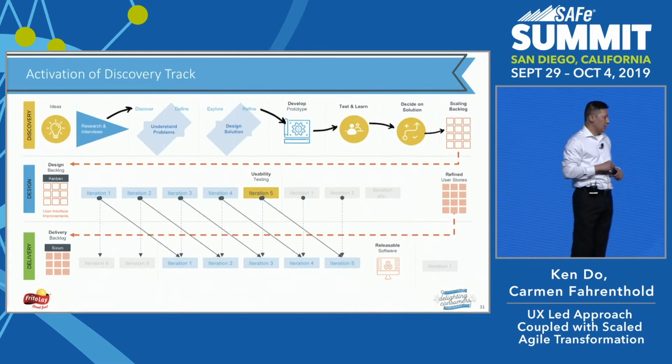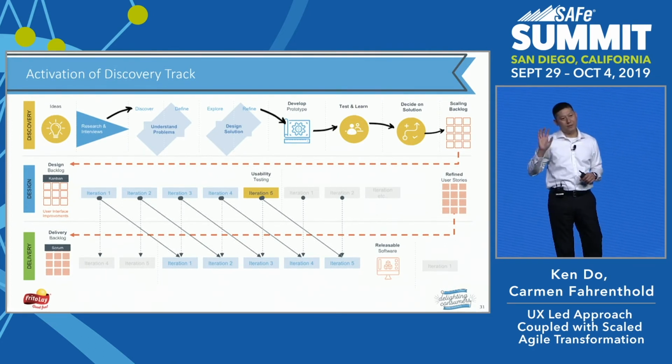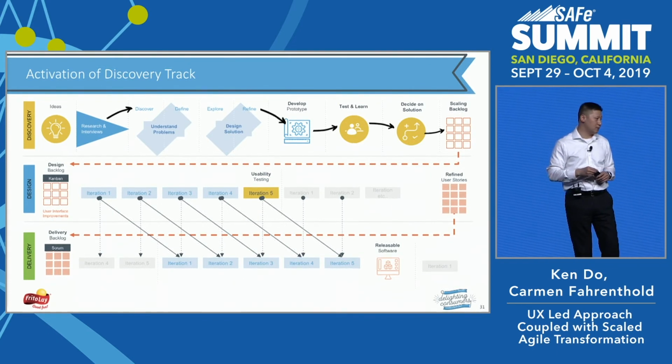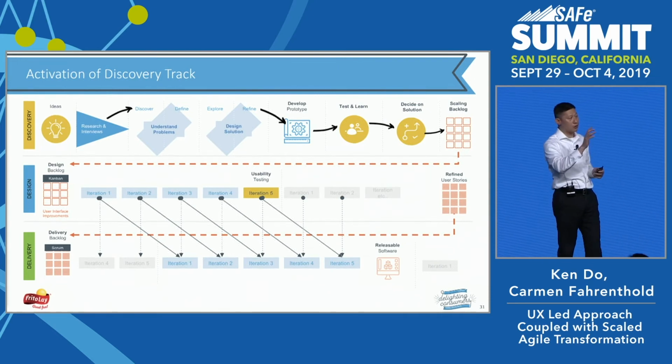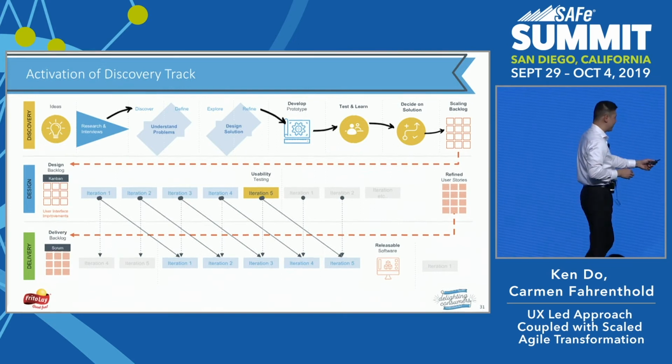And then lastly, about 6 months ago, we activated the discovery track at the portfolio level from a design point of view, leveraging dedicated people, and it's been very successful for us to be able to see forward, long-term, near-term, and short-term. I'm going to hand over to Carmen to talk about the benefits.